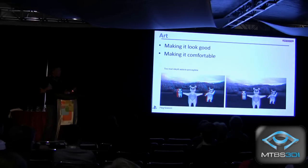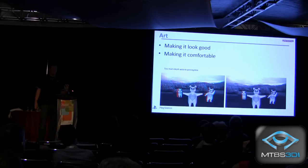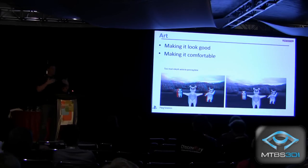So let's talk about art. The goal with art is to make it look good, to make it comfortable. One of the things we figured out fairly quickly was that if you have too much depth, it can take a really long time to parse the image. And this is where games and movies are very different. In a movie, the director and the DP pick where the camera is and they choose the depth of field and everything to direct your eye into the right part of the image so that you don't really have to parse the image yourself.